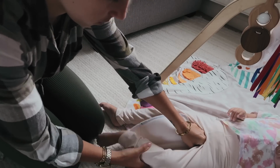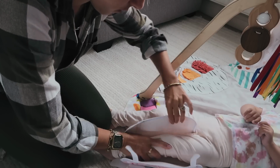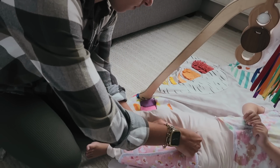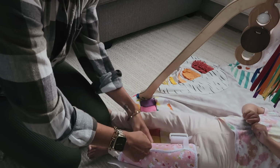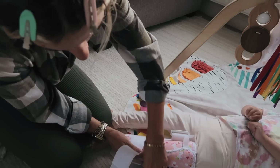After about 15 to 20 minutes, Avery started showing some signs that she was perhaps getting bored or frustrated of what we were doing, so it's time to give her a break. Like I said, I try not to do these things in more than sort of 15 to 20 minute bursts unless it comes to her stander, but that isn't something we tend to do in the mornings.